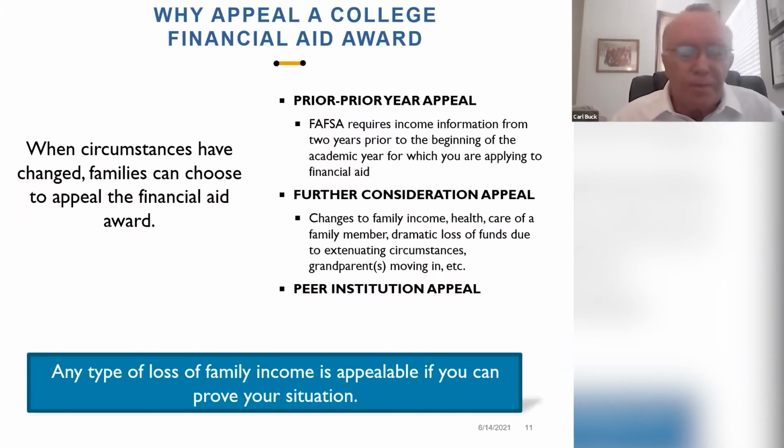Here are some of the reasons to consider. And this isn't just an inclusive list. You can appeal anything and everything as long as you have documentation. So as we referenced earlier in the presentation, prior year may not be real any longer. And when circumstances have changed, and they have, I can assure you, it's time to appeal. You see our bullet here, further consideration. Truly, it's anything. And many times there may be other members of an extended family that move in with the FAFSA filing family, and that can be appealed because your discretionary income is going to help your extended family.